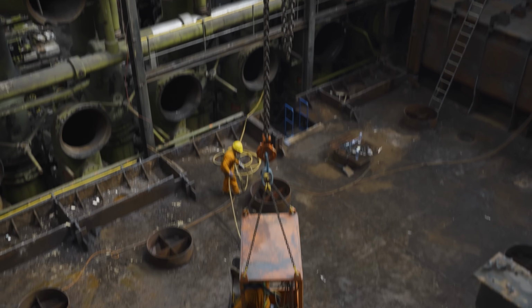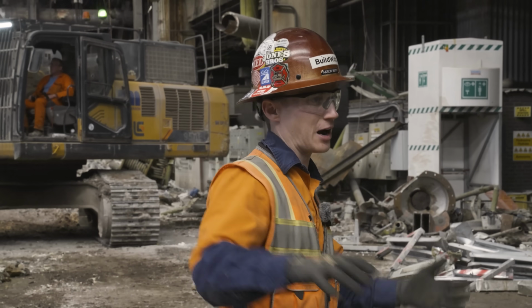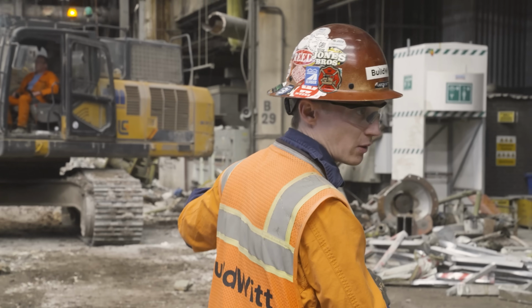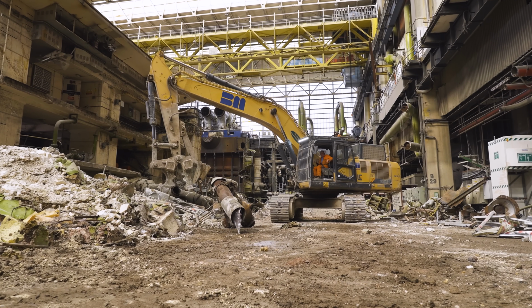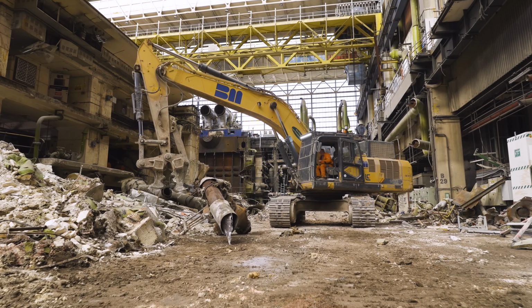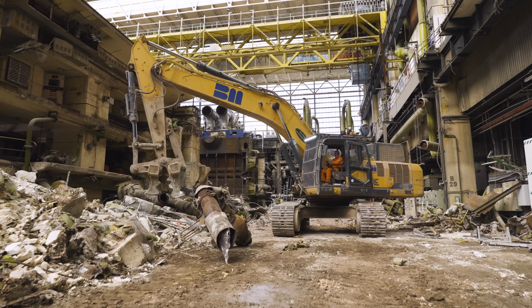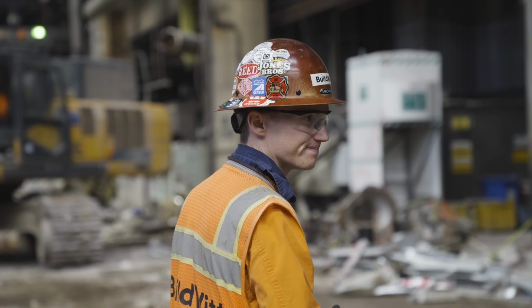We've seen up there them dismantling the turbines from the top down, but once they get close enough to the ground, they can switch over to the heavy equipment, which is a little bit faster. So we have the excavator here with a muncher chipping away at the concrete and separating out the steel and the rubbish so that they can haul it out of here and clear some more room.